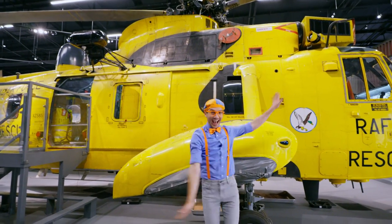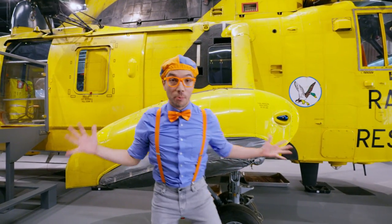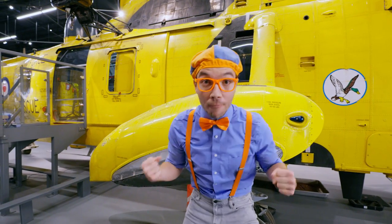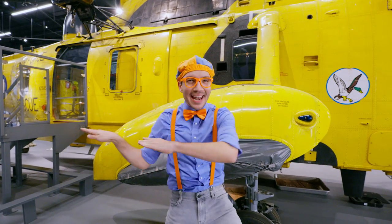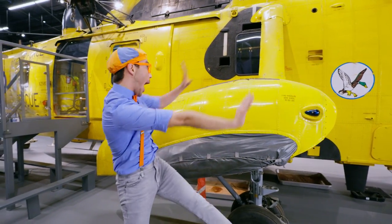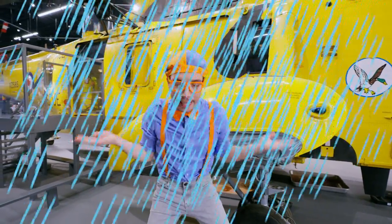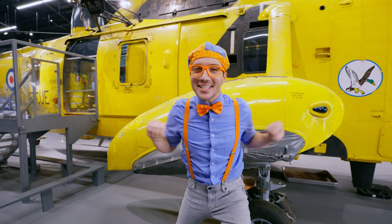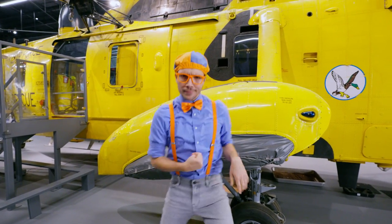Whoa! A propeller on a rescue helicopter is so strong and so fast, so it can go through any kinds of weather. If it's really windy or really rainy, it'll be able to make it through the storm. Wow! And what's this?